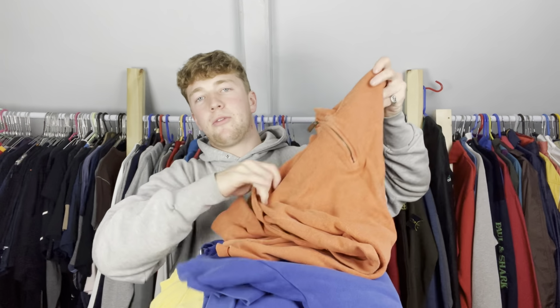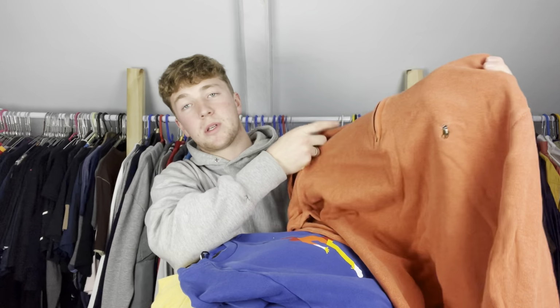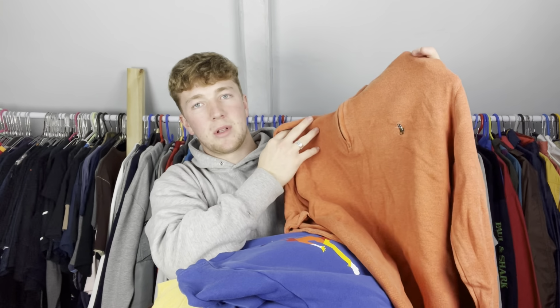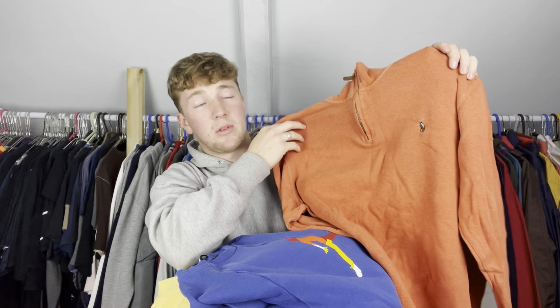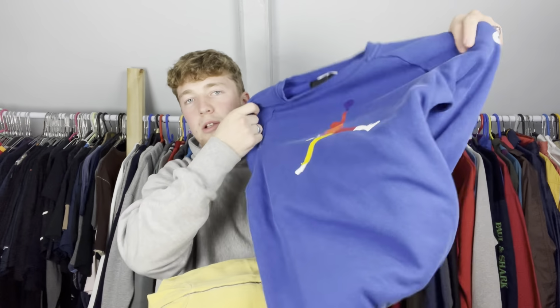Starting the jumpers off, just a simple Ralph Lauren quarter zip. If you ever see these in charity shops, car boots, always pick them up. I used to sell them for like £20 like a year ago. They went to 25, and I think the last couple, 2 or 3, I sold them for £30 all in. Retail on these is like £120, so whoever's buying it is getting a bargain, and they do sell really quickly for me.